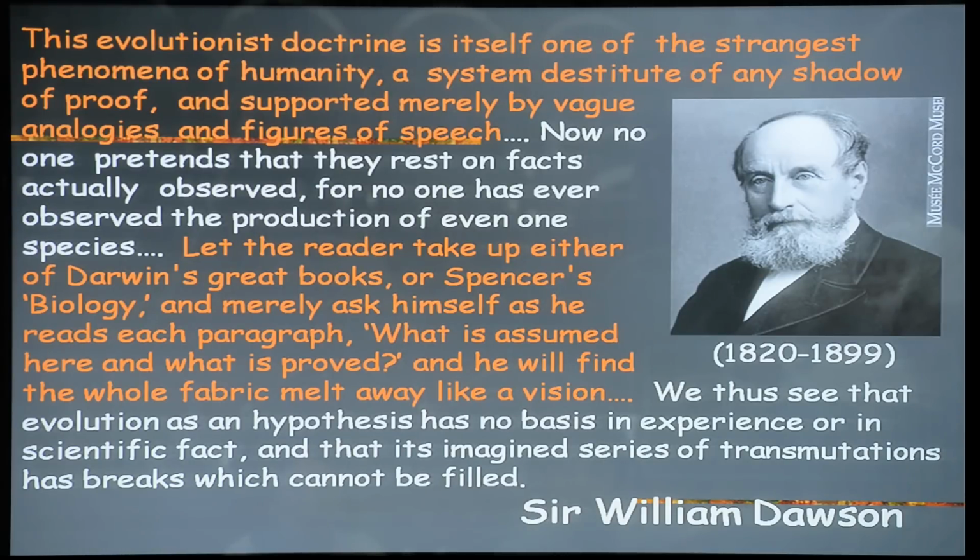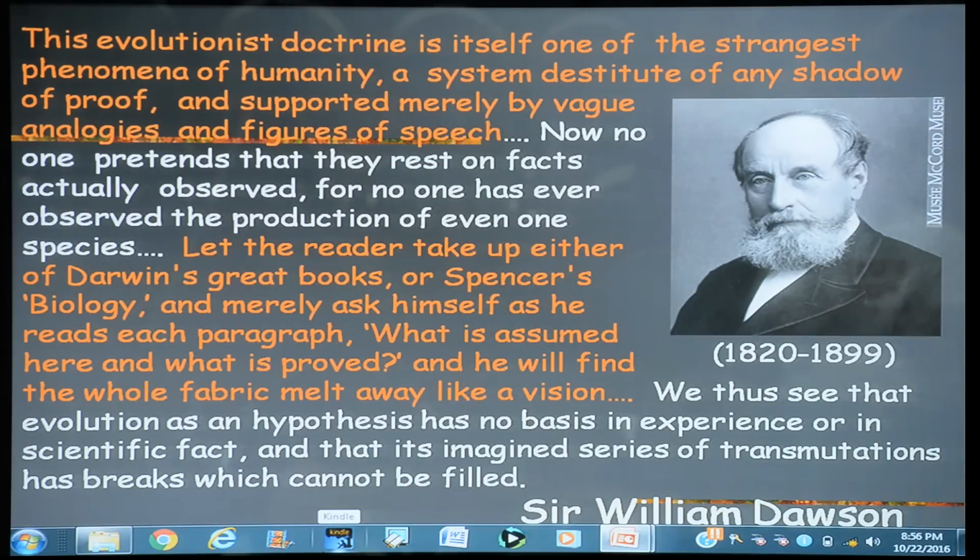He says evolutionism is one of the strangest phenomena of humanity. There's not a single shadow of proof. Evolution theory is supported by vague analogies and figures of speech. Now, no one pretends that they rest on facts actually observed, for no one has ever observed the production of even one species from another.